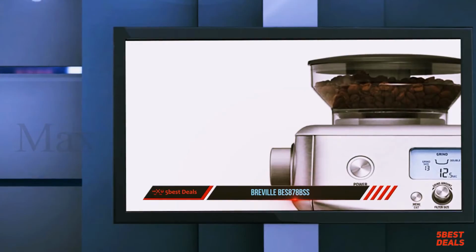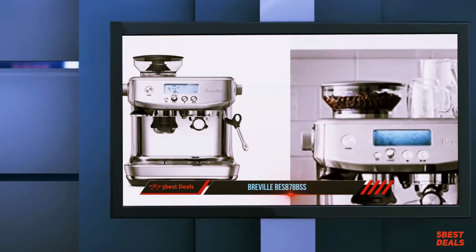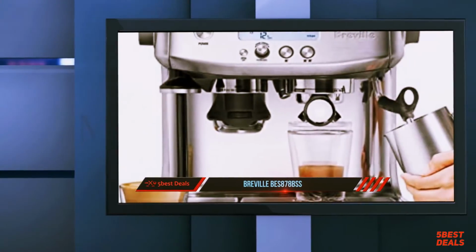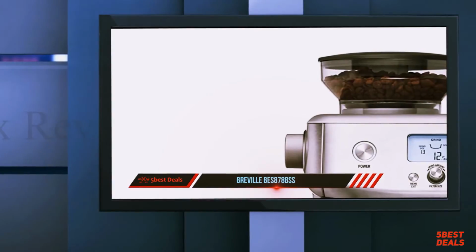Breville Barista Pro is an excellent machine. It comes with Breville's high-quality conical burr grinder with 30 grind size options, much more than any other models in the market. If you really like to experiment with the taste, this wide range of size options can really give you plenty of room to try out different tastes.